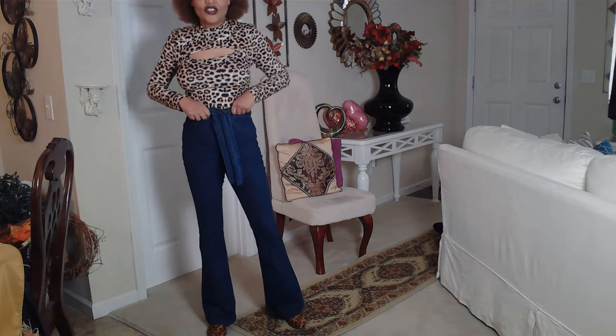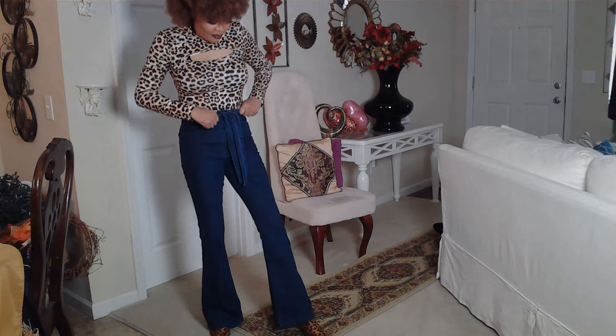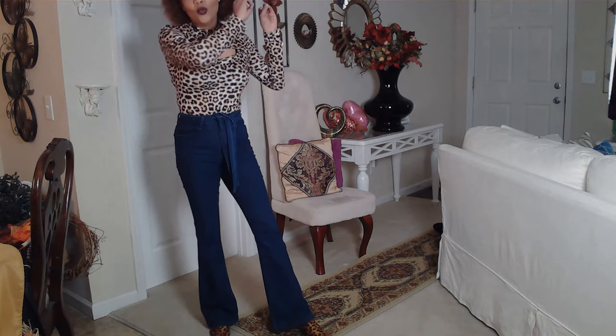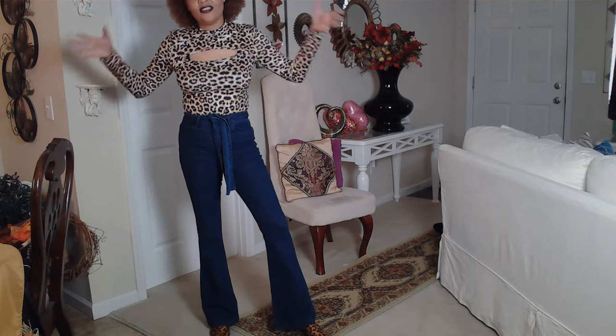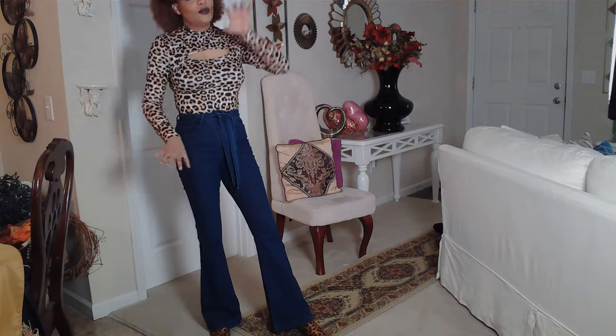Different outfits. Yes, you're gonna see them probably over and over again. Yes, because I've got to figure out, going through all of these things that I'm buying, what works with other outfits, what does not. So you're gonna see me wear things over and over again. Yes.